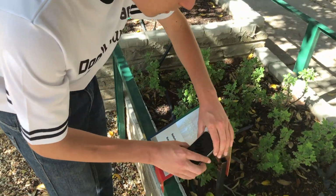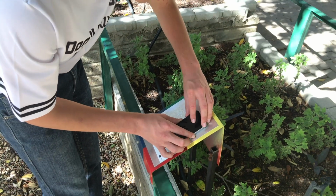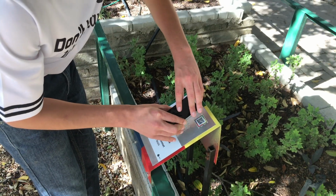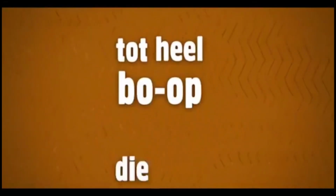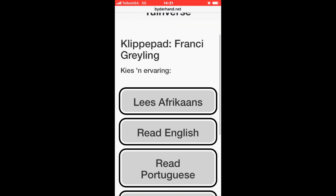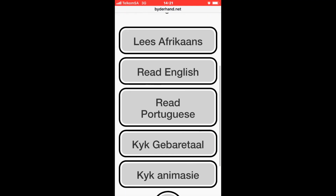There are 10 garden verses in the garden. Each text is site-specific and somehow related to the garden. The garden verses were written by well-known poets. The verses are complemented with music arrangements, typographic animations, as well as translations in Setswana, isiXhosa, English, German, and Portuguese. A further extension for accessibility and multilingualism is the addition of sign language.